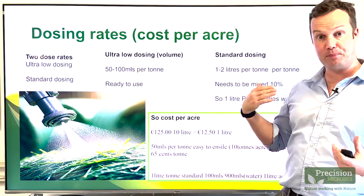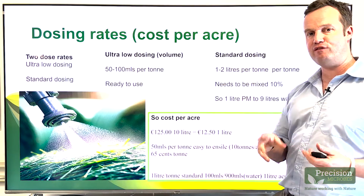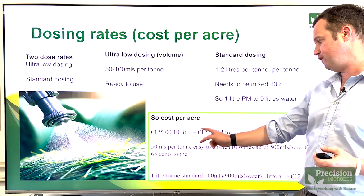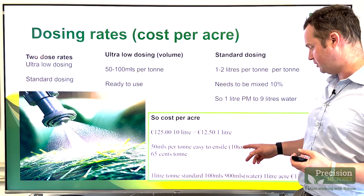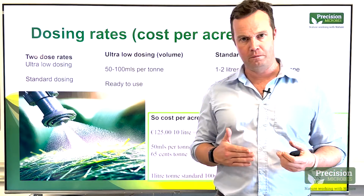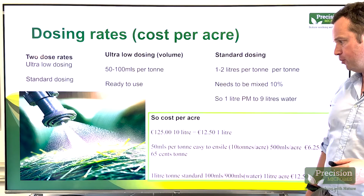This is probably a very important practical chart. Cost per acre, I think this is significant. In a year where cost, and always cost matters, it's 125 euros for 10 litres. That's 12.50 for a litre of product. So if we look at ultra low dosing, 50 mils per tonne, easy to ensile, very few people may be doing this in first cut, but 10 tonnes to the acre, 500 mils to the acre, that's 6.25 an acre. But essentially, at that rate, it's 65 cents a tonne to help with preservation, to reduce waste, and also to look at that homofermentative inoculant and feed out for supporting gut health.